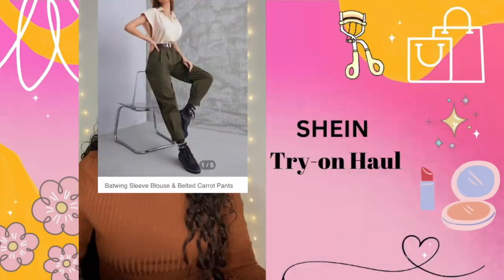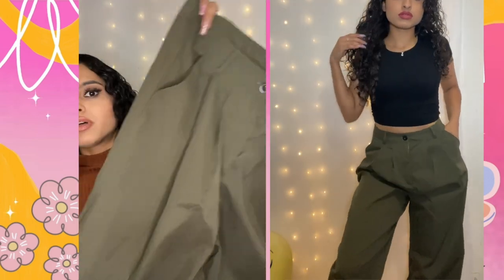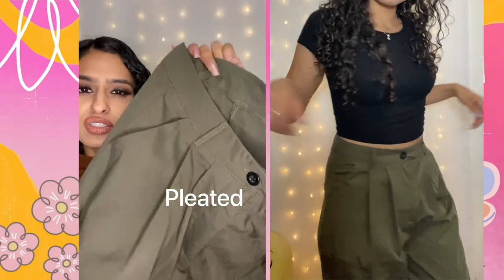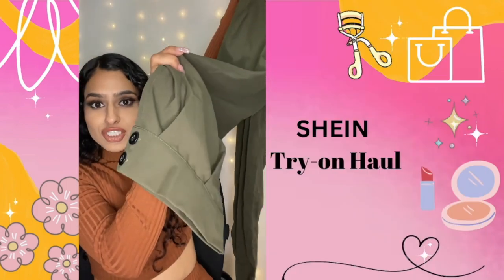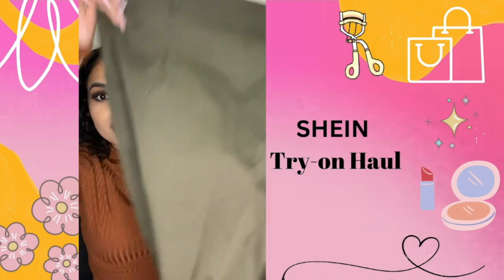I picked up these trousers, cinch waisted, and then they open up like this. And then it has this, I don't know exactly what that's called. I can pleat it, but they get baggier and then they cinch again, and they have this cute button detailing right there. Super love these clothes.